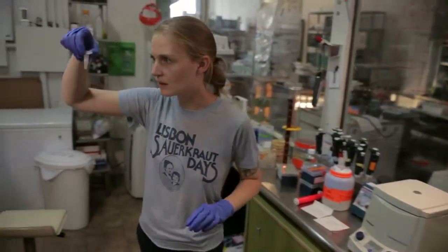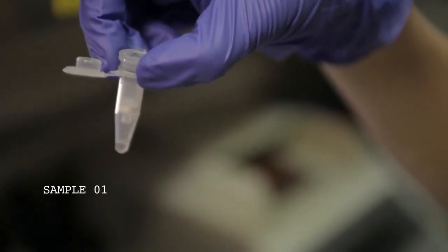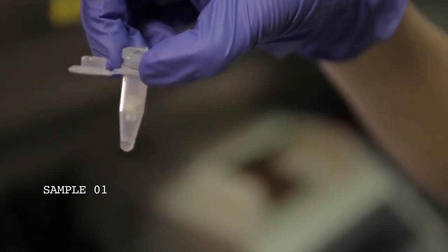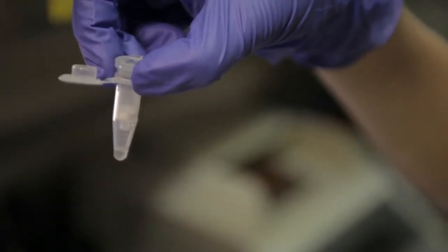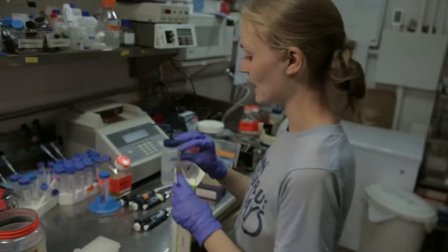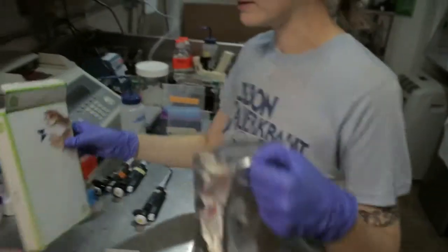So this is the DNA at the bottom of the tube, and what remains in the filter are the cells from the hair. So from that DNA then, I can check for certain traits. Okay, so I'm going to run 2 PCR reactions, one as the control and one as the mystery.